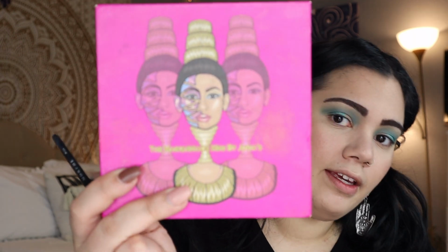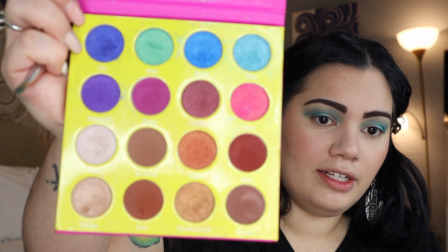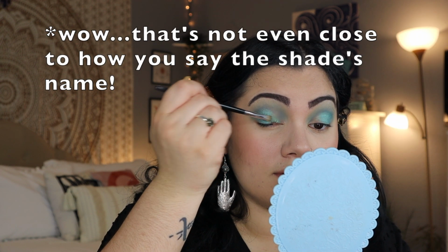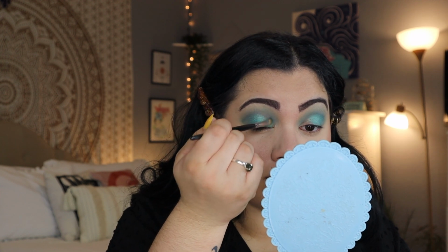Now using that same brush, I'm going into this palette right here. I absolutely love this palette. I think it has such beautiful colors. It has some party colors, and then it has some warmer colors so you can do nighttime looks or fun looks, and then daytime looks. This palette is beautiful. So using that same brush, I'm going into Male, and just placing that on the rest of the lid, and blending that in with the other color.